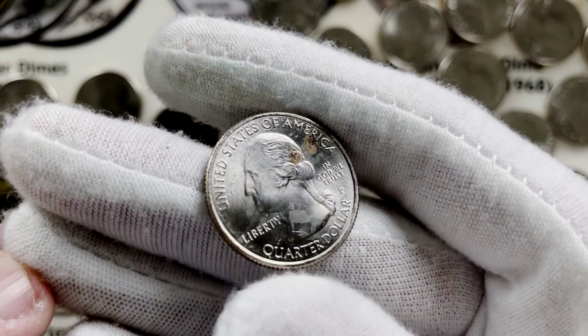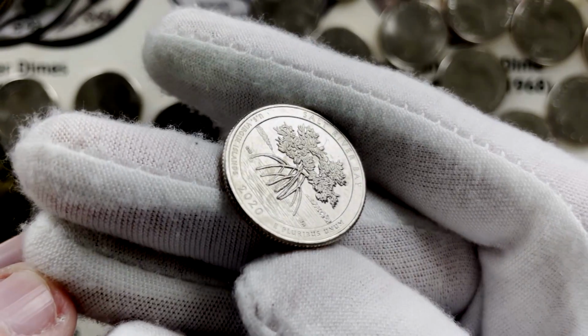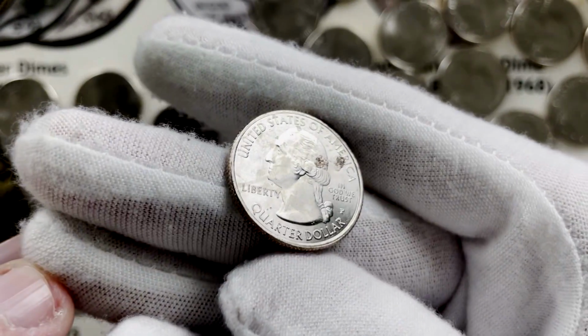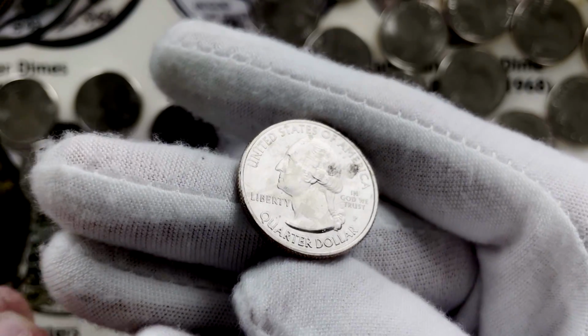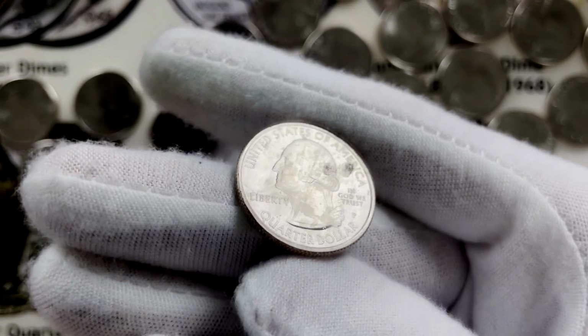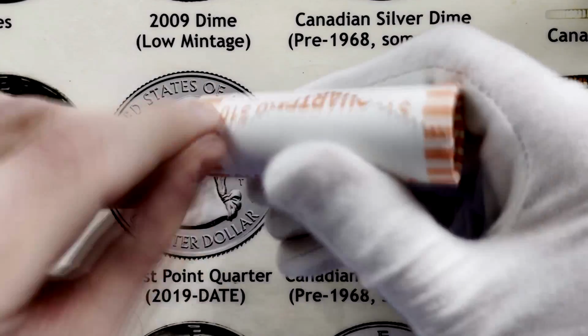How does that happen? Straight out of the mint. Not really sure what I am seeing, but that's interesting to see, they don't come out in as nice condition as you might expect. At least not all of them do. But yeah, let's go ahead and get into another roll. I'll put it on time lapse once again, and we'll see if we can get any W's out of there.